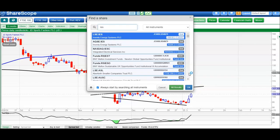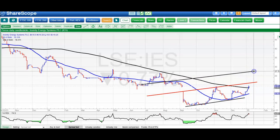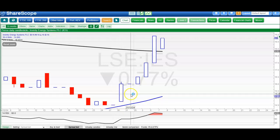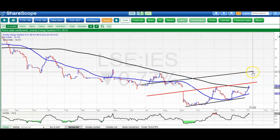On to Invinity, which against all the odds seems to be recovering. We're now back above the 200-day line for the first time since October 2023. That's at 18.25 pence. Our initial target here was 21. We can now look towards as high as 28 pence by the end of next month, which is the upper parallel of that rising trend channel base. We already had a double bounce for the RSI neutral 50 and a gap higher above the rising 50-day line. So with all those very strong candles, it looks as though there could be rather more gas in the tank for a move into the upper 20s.